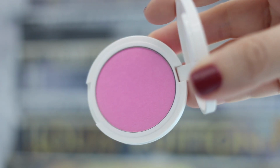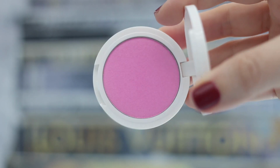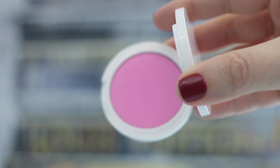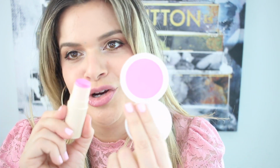Wiped away the blush. I even added a little bit of the foundation that was on my brush that I just used when I did my makeup. Another one that I really, really love is from the brand Persona Cosmetics, and this one is $22. This one is called Bubble. This is a beautiful one. What I like the most about this is that I have pretty much the same color in the cream and also in the powder. So really excited about this one.